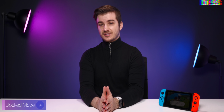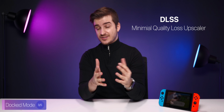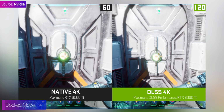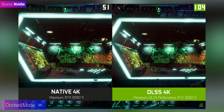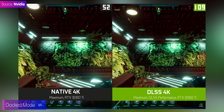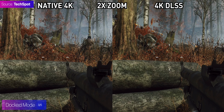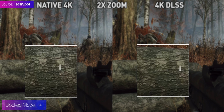In case you don't know what DLSS is, it is Nvidia's way of upscaling a game with minimal loss to its quality. We already have DLSS on PC, and what this does is that it allows you to play a game at 1080p resolution and then have it upscaled to 4K, for example, while leaving you with a similar frame rate as if you were to run the game at 1080p. Now, of course, this won't be as sharp as native resolution, but it still is surprisingly close, and you get a massive boost in performance that way.